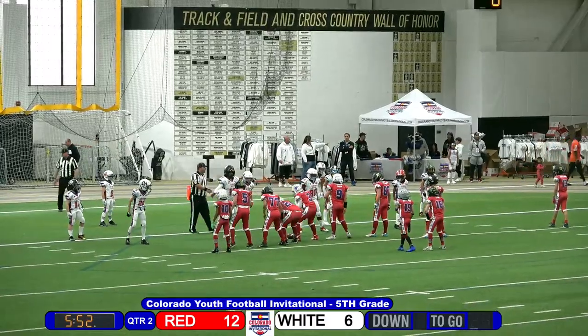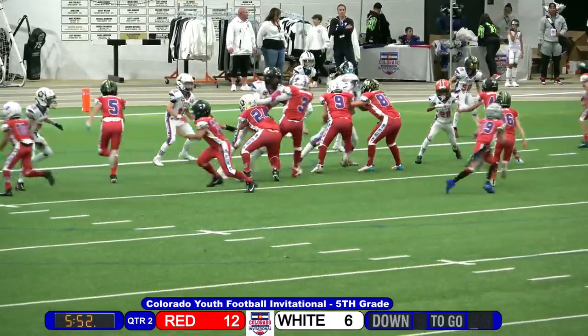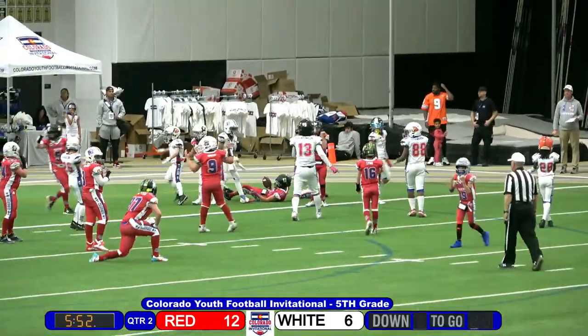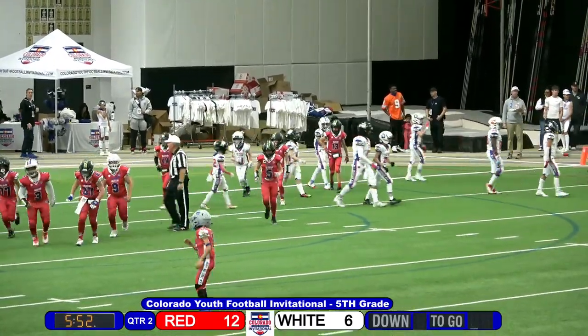But now we can just see things like Colby Bronner is 7 for 9 throwing the football for 72 yards and a TD. Is Bronner going to try for the 2, throwing for the end zone? And this one is incomplete. Incomplete. Yeah, Boo's having a good game. Boo Bronner's having a good game.